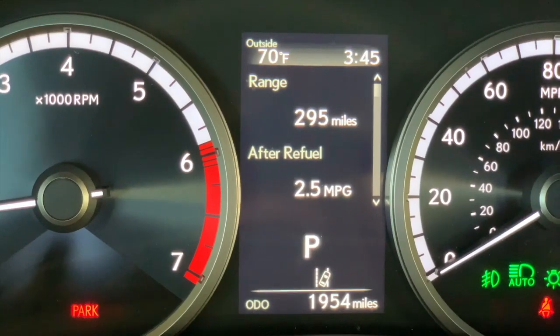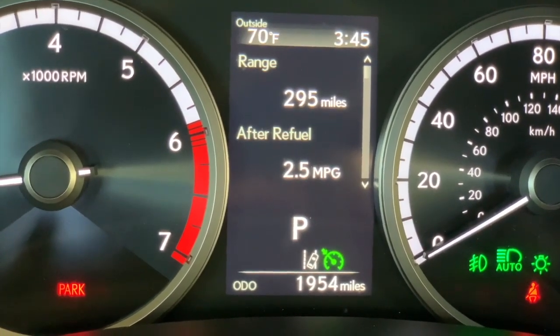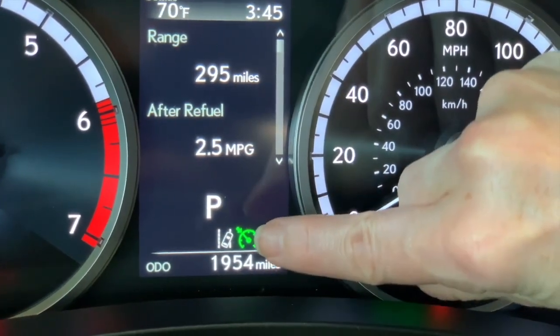You'll see the symbol change from radar to traditional cruise. We're only seeing the speed setting indicator.